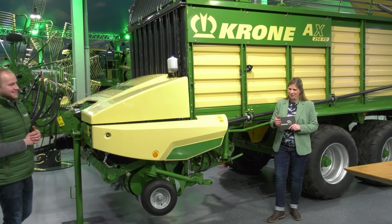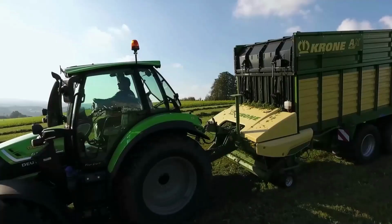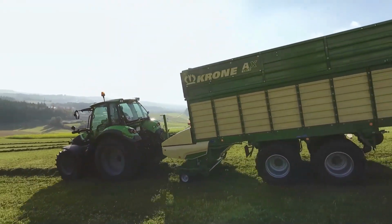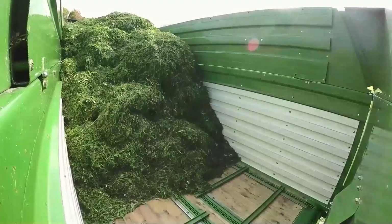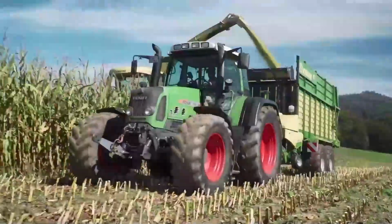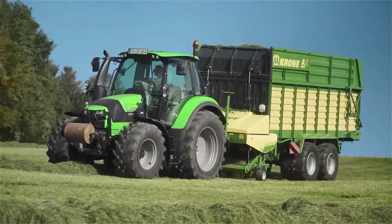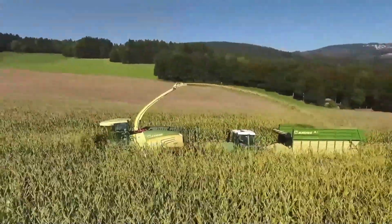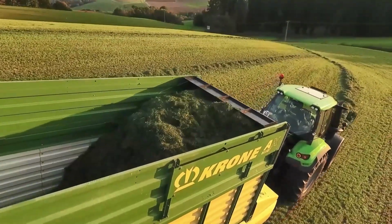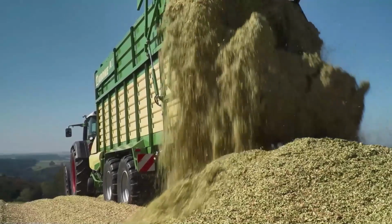Next up, we'll play a short clip showing the two models in action. This is our Ax equipped with the silage extensions, making it a solid worker harvesting grass, silage or maize from a forager. The different variants offer maximum flexibility for all applications. And here we see the silage hatch in action, demonstrating its all-round capability.